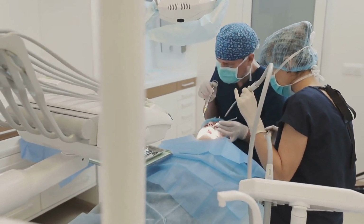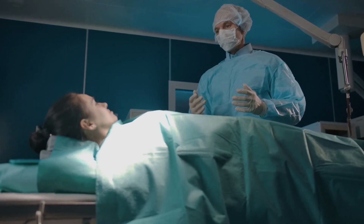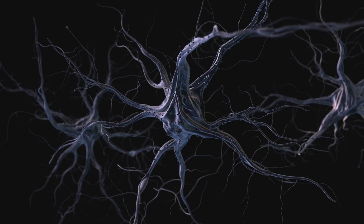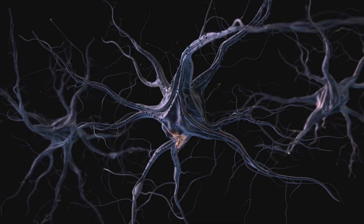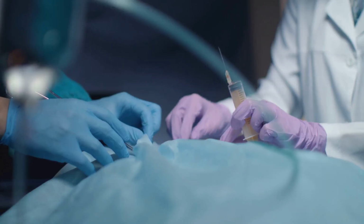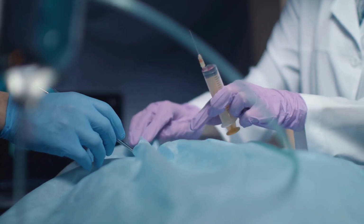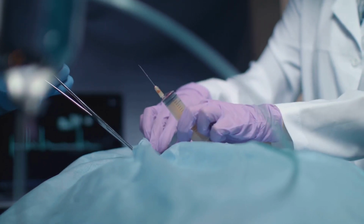But how do anesthetics know where to go? Well, they don't really. Local anesthetics are not selective for pain fibers. When applied, they block all types of nerve fibers in the area, including those responsible for pain, temperature, and touch. This is why, when a local anesthetic is used, you not only lose the sensation of pain, but also other sensations like temperature and touch.